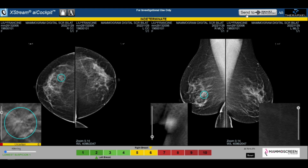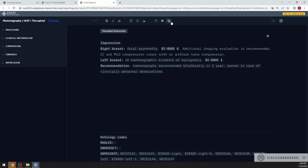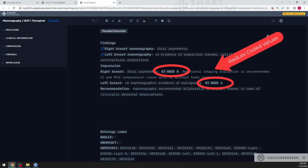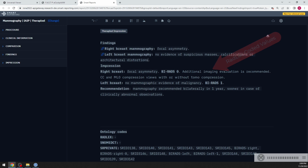Also note that the SR format allows radiologists to actually scroll through the corresponding tomosynthesis images before deciding upon accepting or rejecting AI results. Our mammography radiology template is then autofilled, completed, and signed in the Smart Reporting interface. The radiology report is then sent to the Qvera interface engine, where it's then distributed to the electronic medical record and other systems, or even used as an AI label for future AI algorithm development.